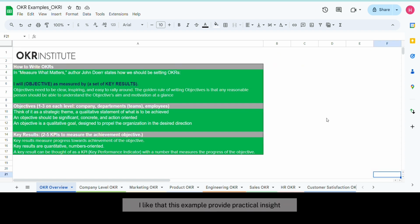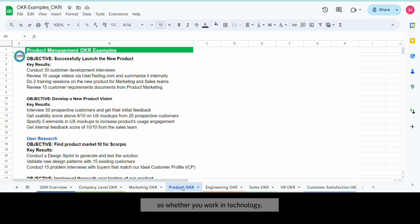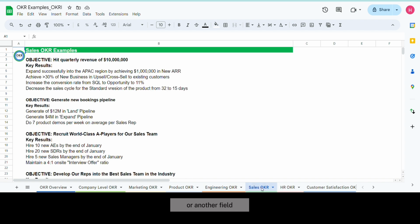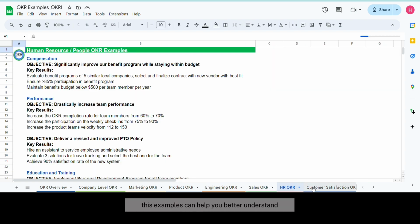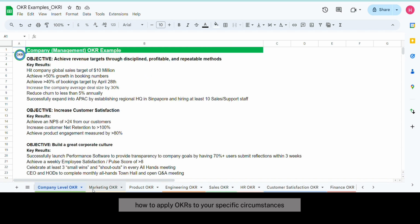I like that this example provides practical insight and inspiration for goal setting in various sectors. So whether you work in technology, finance, healthcare, or another field, these examples can help you better understand how to apply OKRs to your specific circumstances.